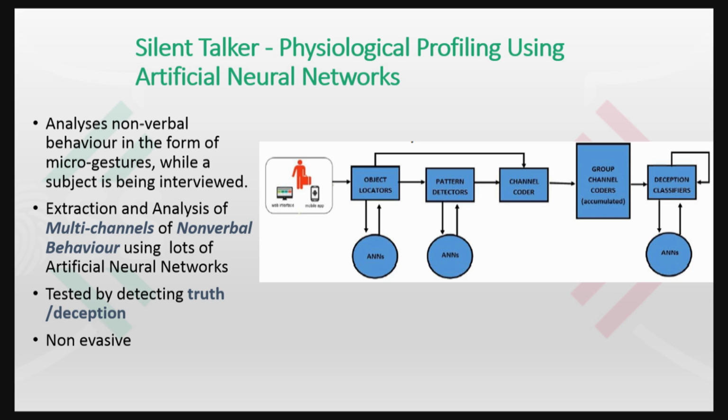Is the eye looking up, down, left or right? Are you blinking too much? Then we code them into channels, so we look at all the behaviour for the eyes, the mouth, the blushing and blanching together. Then we can look at it over periods of time, accumulated. Do we look per frame, per second, per question, per interview? It depends how often you want a signal. Then we build some deception classifiers using further AI algorithms at the end to send a signal.